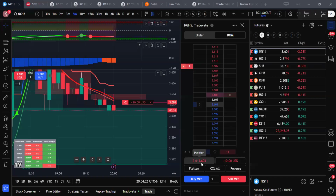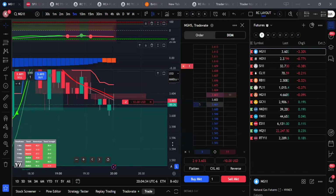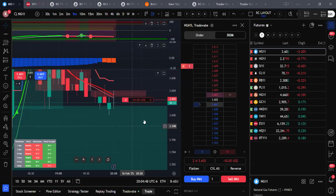So we shorted it at 3.603. Now if I buy here, that is nearly $40 profit. Here it will show what the profit is if you sell at the market price. But if we do a limit order, then you make nearly $40 profit on that. And when you have 10, 15 accounts, 40 into 15 is $600.